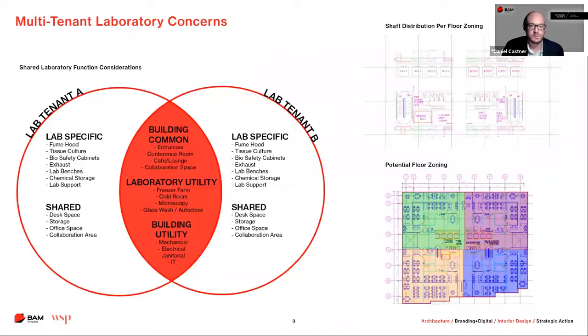Lastly, another consideration when you're looking at square footages, which we'll talk about later in the next panel as well, is understanding that if you're dealing with a multi-tenant space with regards to lab, you're going to not only consider amenity type spaces, common elements that you might provide in a typical office building, but you're also going to have to consider lab amenity spaces as well. Some of these types of spaces could be glass wash and autoclave and microscopy and a freezer farm. If you think about a tenant coming out of an incubator type space, they may be used to this type of environment being provided for them, but if they're looking to go out on their own, they may still be interested in sharing that with another tenant.